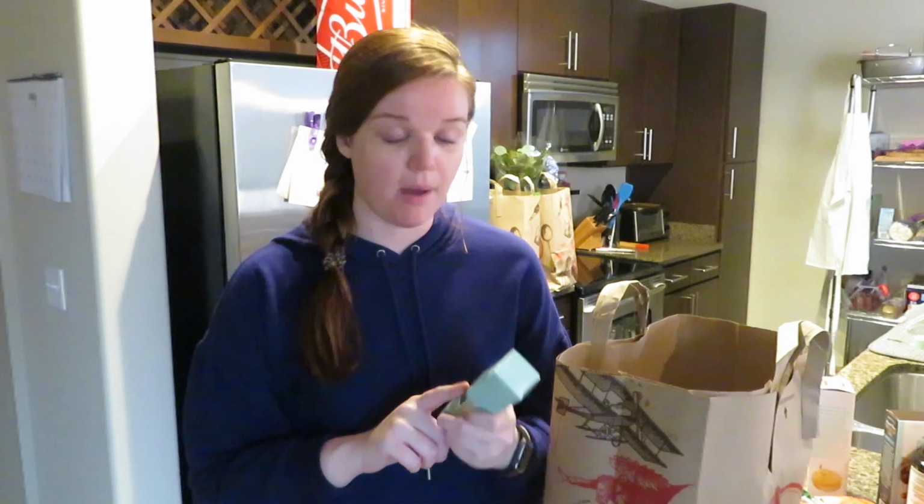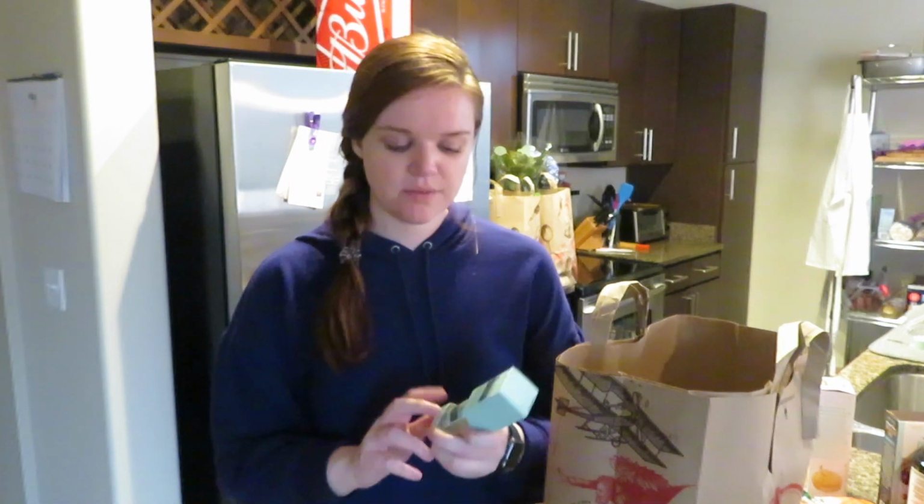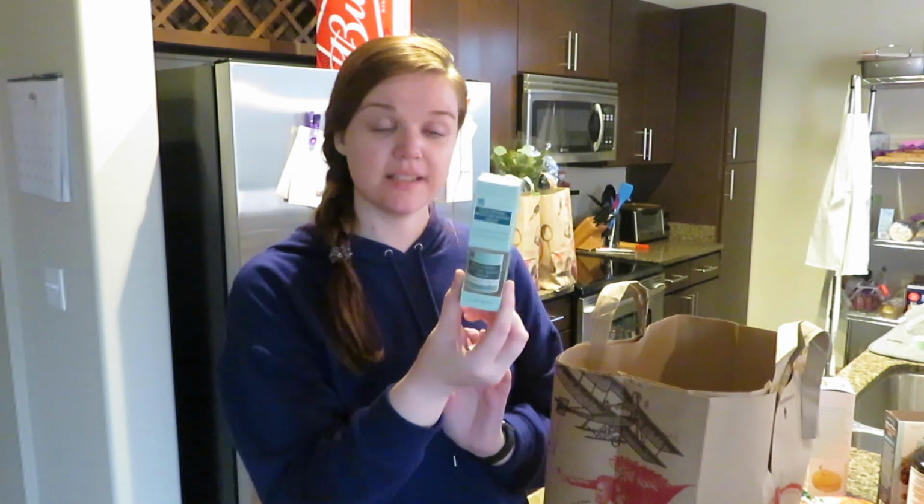I also got their hyaluronic moisture boost serum. I haven't tried this before, but I just ran out of the serum that I have been using, and I saw it. I can't say it right. Hyaluronic acid is in my moisturizer, that Neutrogena moisturizer I told you guys about before that I really like, and it does really good for my skin. So I figured I'd try this out and see how it is.